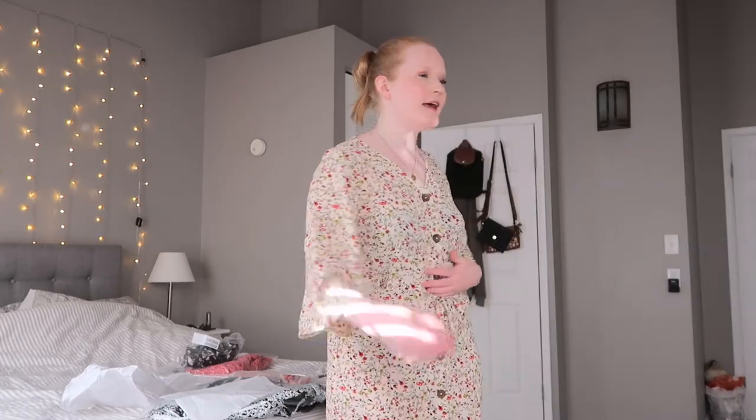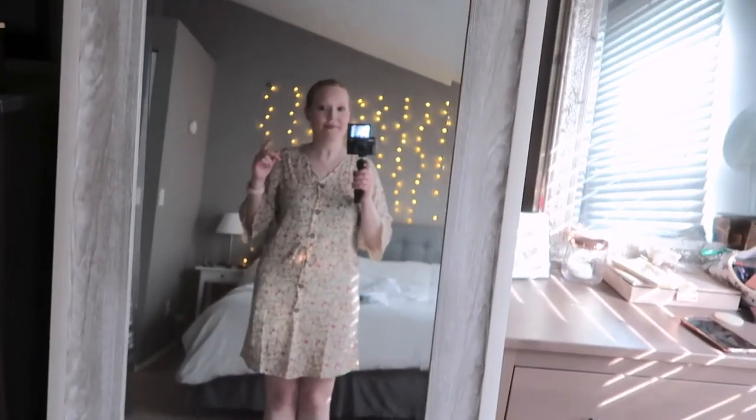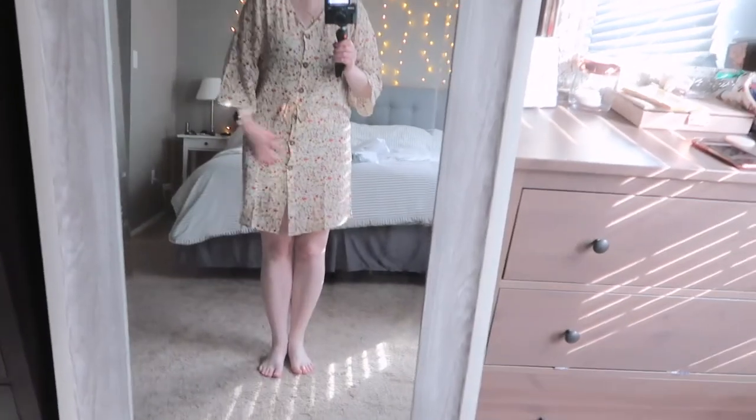Here's the next dress I got. I do not like this one. I think I look like a grandma, and I don't like it. I like the print of it. I like the idea of it. I like the concept, but on me, it doesn't look good. On the model, it looked good on the website, but not here. Not here. This is a no.